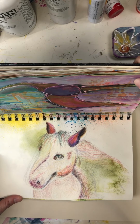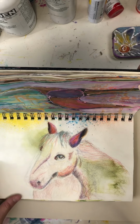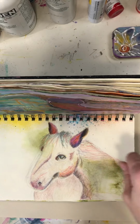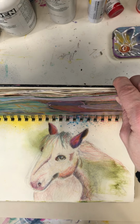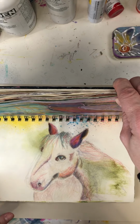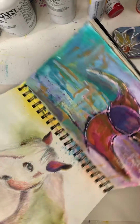This was my H is for horse. Again, I did it here first because I wanted to get the feel for it. I wanted to get that hand movement, and I wanted to feel comfortable doing it, practicing it first, and then I did this and then went in and did it on an actual canvas piece.